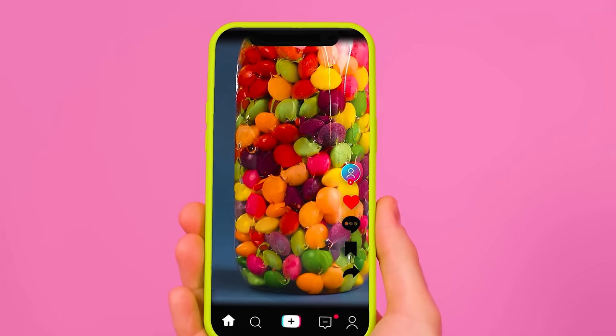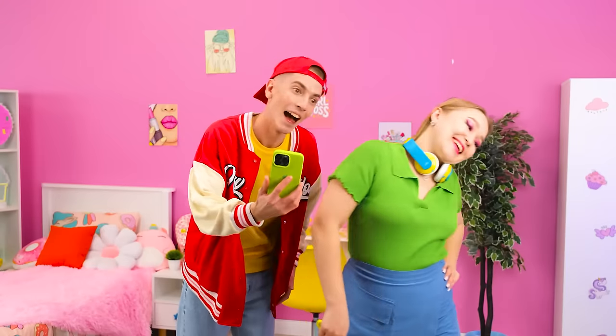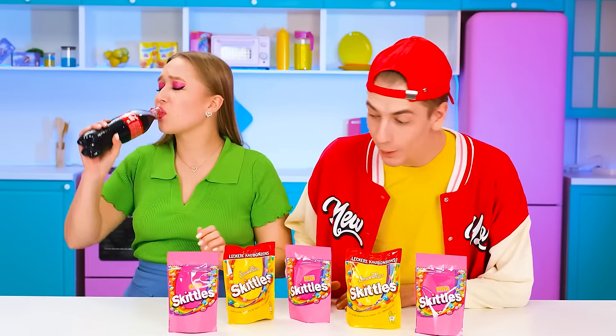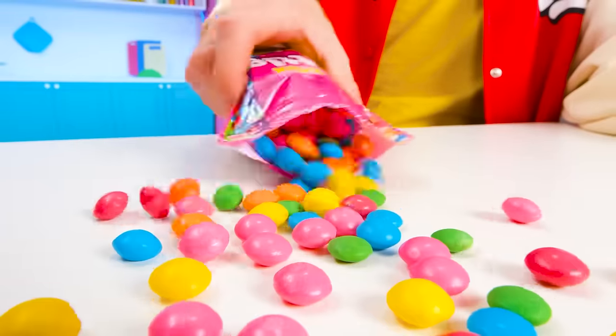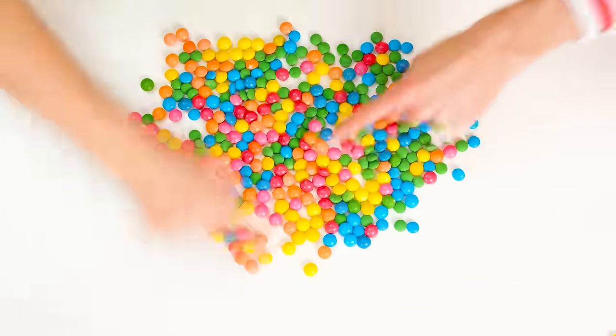Oh, cool, right? Jelly in a bottle! I like it. Let's do it. Oh, my throat is so sore. I need to wash it down with Coke. Oh, how delicious! I found some candy. One pack won't be enough, so I'll open everything. The more, the better. Let's sort it out by colors.